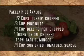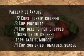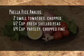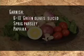For the rice: 1½ cups turnip, 1/3 cup pine nuts, 1/4 cup bell pepper, 2 tablespoons chopped onion, 1 teaspoon minced garlic, 1/4 cup soaked sun-dried tomatoes, 2 small fresh tomatoes chopped, 1/2 cup fresh peas, and 1/4 cup chopped parsley. And for the garnish: green olives, additional parsley, and a dusting of paprika.